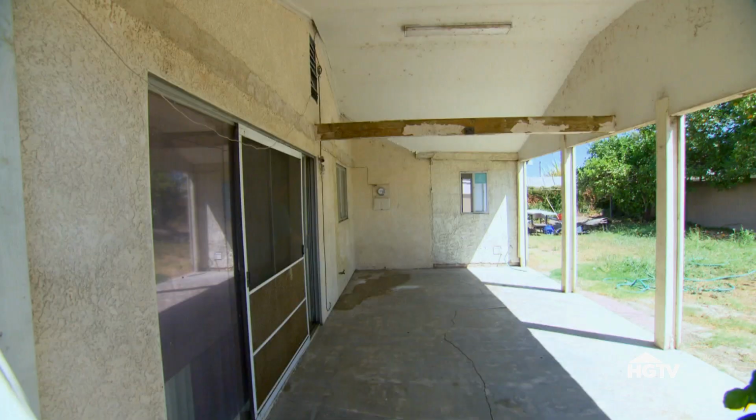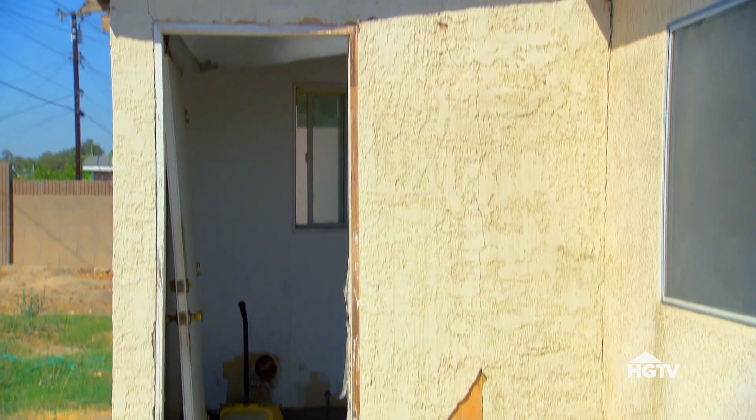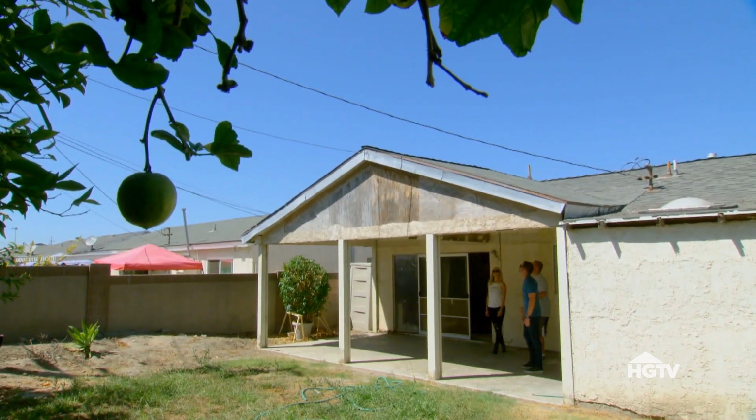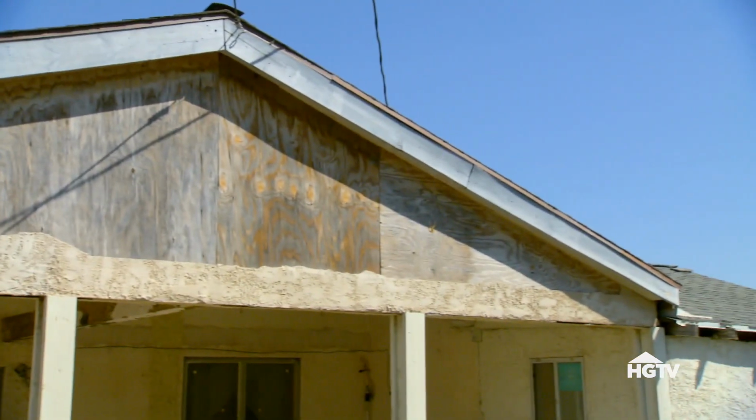I got something else to show you outside. So when we walked the house initially, we knew that this laundry area was an unpermitted addition. But when we went down to the city, it turns out the entire patio cover is unpermitted. It all needs to go. Man, how much? You're gonna be looking at like 1,500 bucks minimum. Just to take it down? We don't know what it's gonna do to the roof once we take it down.